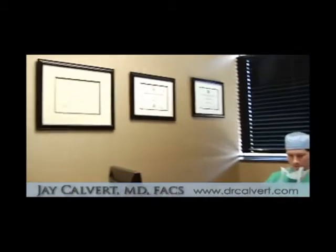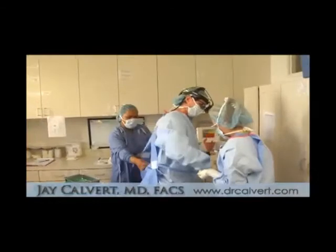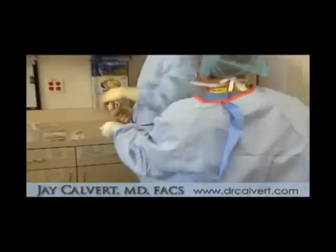It was very important to me to find someone who had a solid background in this particular surgery, or in plastic surgery, and not just ear, nose, and throat. Dr. Calvert is doing the rhinoplasties and he's doing the facial reconstruction. He's not spending his time looking in people's ears.